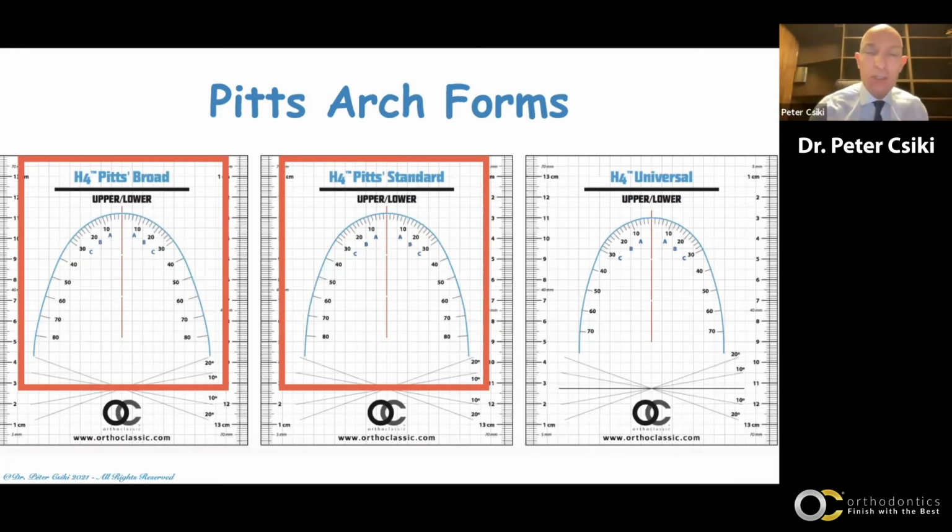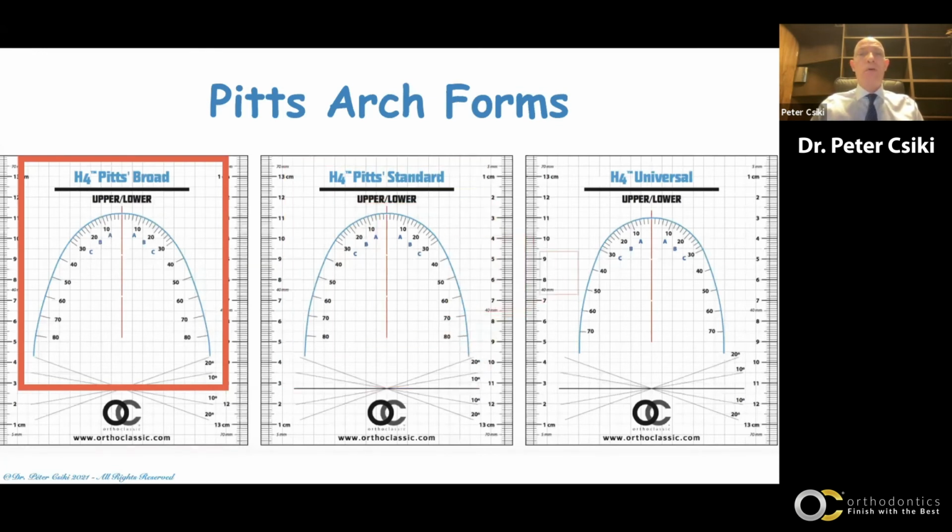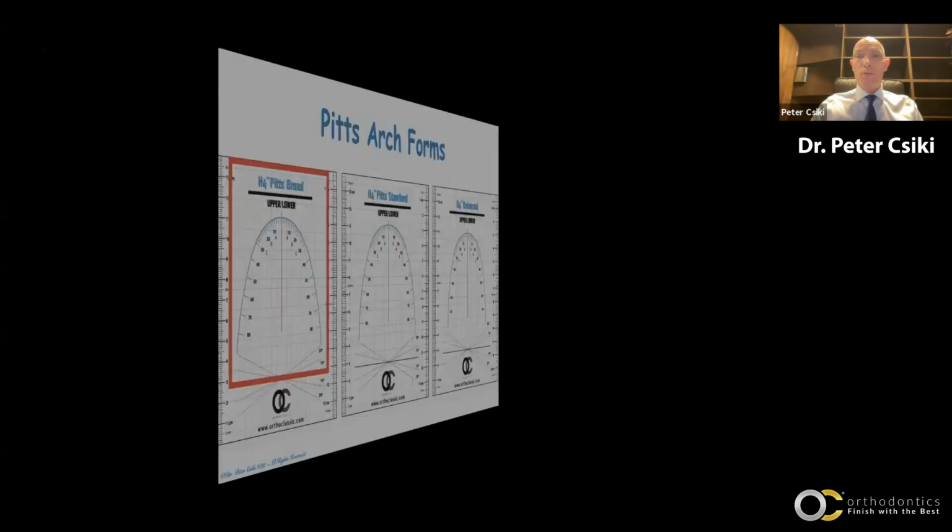Or if it's a Symbiote type, then I sometimes start with the standard wires, and then I use the broad wires, though it's never really an issue. It's not really an issue with the Pitts 21 and with the square arch wires because the forces are so gentle. Okay, so mostly we use Pitts broad.